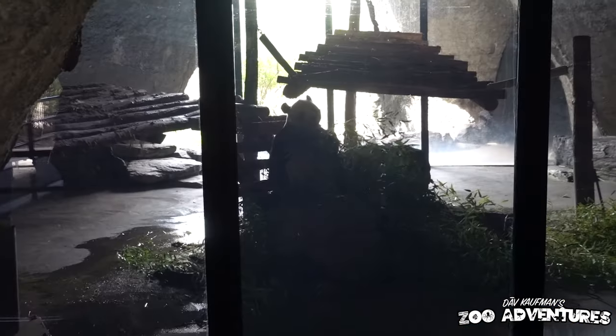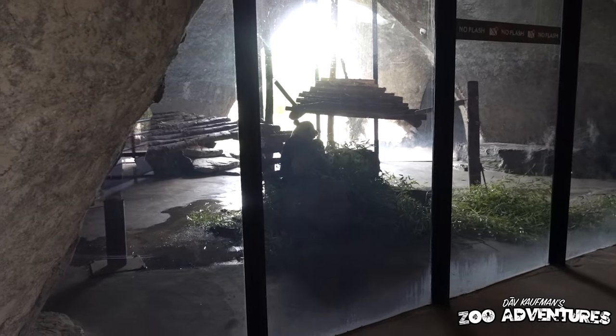All right, so that was actually quite surprising and a little bit refreshing, to be honest, to see pandas in a cave exhibit. Not really the environment that you would expect to see pandas in. So that was actually pretty dang cool. And that cave design was so amazing. Man, again, this is the most incredible zoo I've ever toured anywhere in the world.